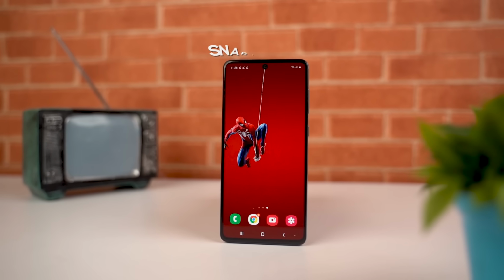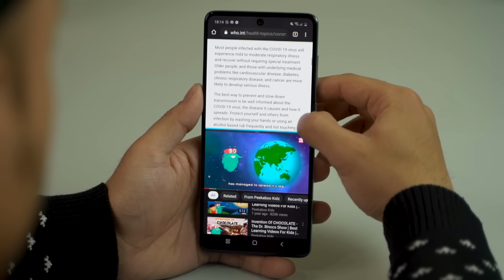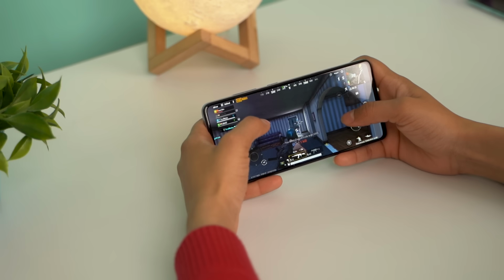The Galaxy A71 we reviewed a couple of weeks back has the Snapdragon 730, and its performance is, let's say, good. Well, if you think about it, the Galaxy A51 should be the one powered by the Snapdragon 730, and the Galaxy A71 should have been powered by something even more powerful. Well, keeping that aside, when it comes to gaming, the performance is similar to that of last year's Galaxy A50.